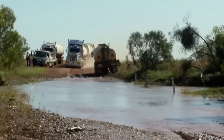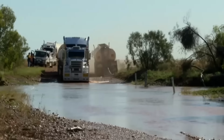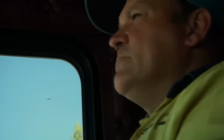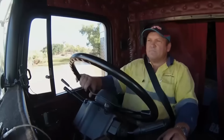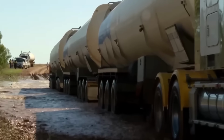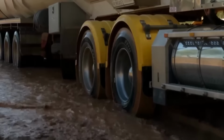Jason's backing himself to make it across. Feels a little bit soft, but hopefully it'll be okay. We just go into it steady and don't do anything silly. It's critical he hits it with enough speed. Too slow, and he could get stuck. Slippery climb out of the river. Trouble.